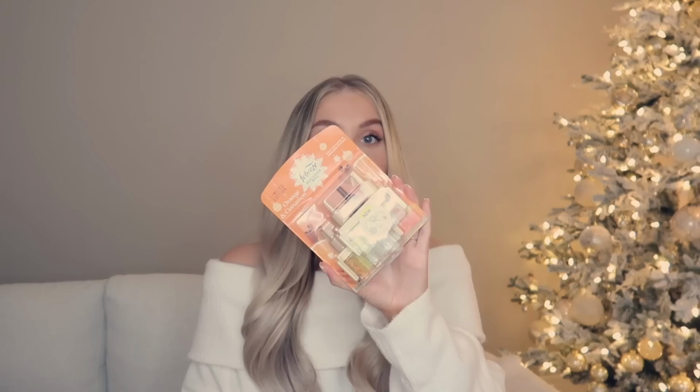Next two bags, guys, are cleaning bits. So if you love a little bit of a B&M cleaning haul, you've come to the right place, because let me tell you, Christmas is in full force down B&M's cleaning aisle. Orange and cinnamon Febreze plugins. Say what? Is that a scratch and sniff? Oh, it is as well. I didn't think it would be. Oh, guys, look at these.